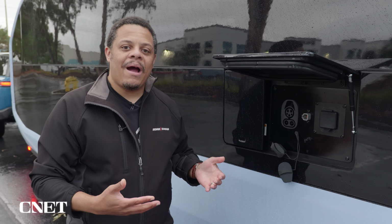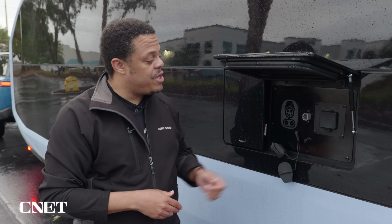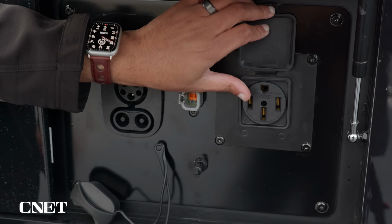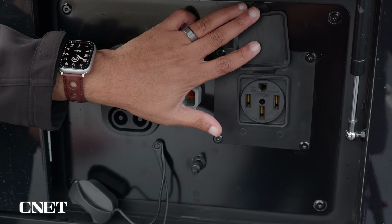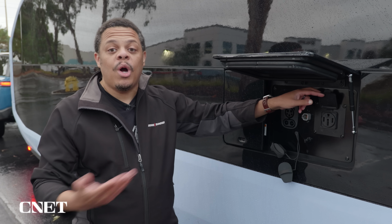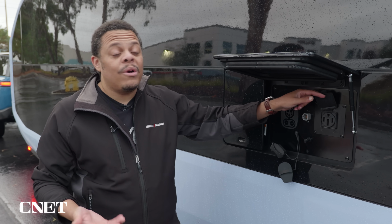Now, in addition to putting power into the battery for electric assist or running your kitchen in there, you can also take power out of it while parked. There's a NEMA 14-50 240 volt outlet here, so you can actually plug it into your home, for example, for vehicle to home or vehicle to load charging. You can use it to charge up your EV or just run things outside of your vehicle at the campsite.